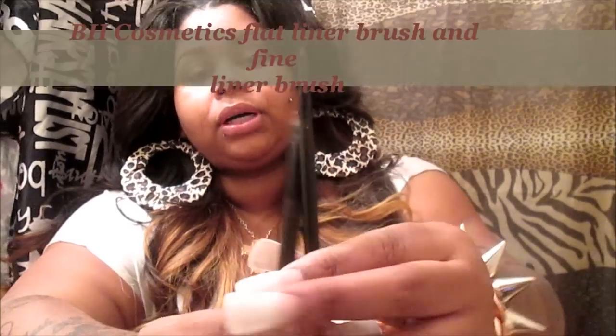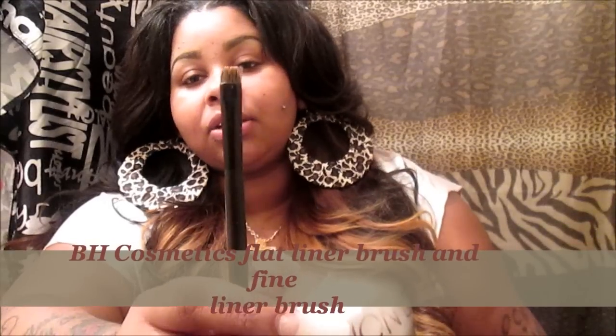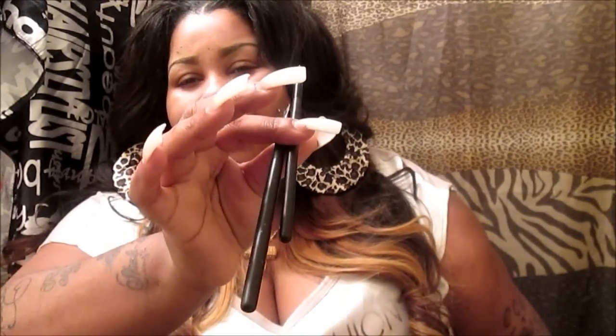The last thing I have is the Model in a Bottle. I'll talk about these brushes. I know y'all see me use two different brushes on my eyebrows. This is a more precise slim one, and this is the wider one, similar to an angle brush, the flat top liner brush. Both come from BH Cosmetics. They were about $2 each. And I used this one today in the tutorial. This one is really precise.